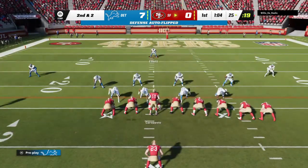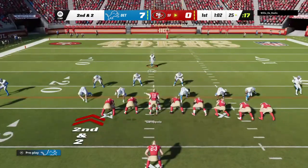More muscle up front for this 2nd and 2. They've got 3 tight ends out there. 21.